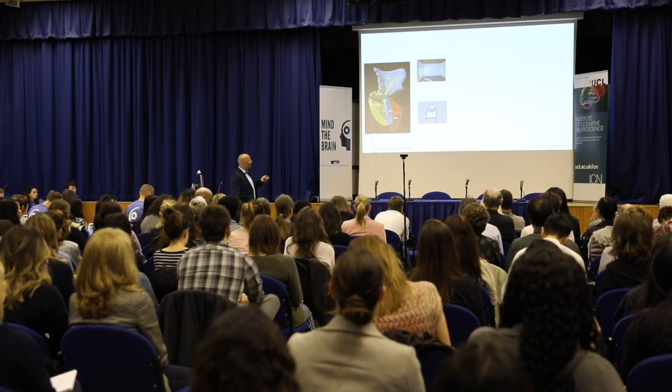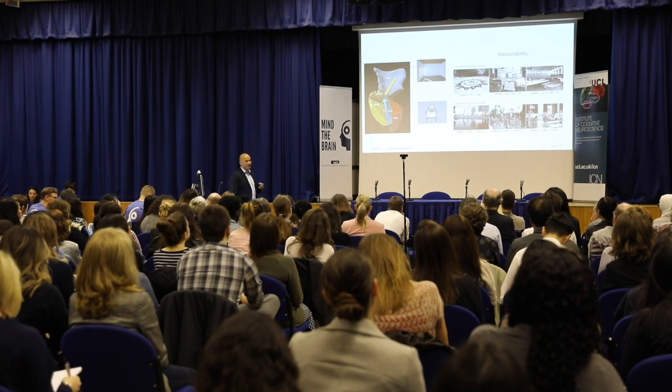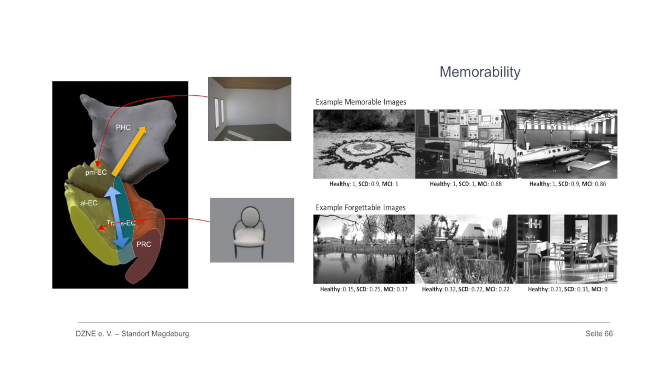Now, these are obviously very abstract illustrations. What does it mean with the more real-life, photographic types of impressions that we are usually faced with? That's a very interesting question. How does this relate to your performance on memorizing photographs, for instance?